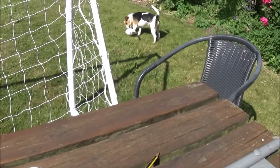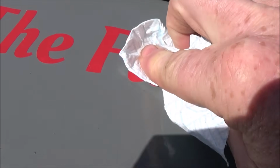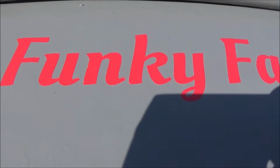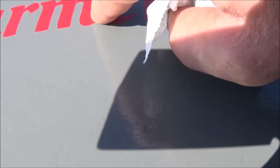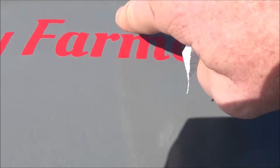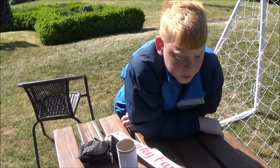Hang on, he hasn't got the one. No, the other one's. Don't let the dog have that. Right, and just rubbing these on now. We'll have a little look, and then we'll see this on the transport box later. That one there's coming off a little bit. Yeah, see, it's already peeling on there. This is the only thing about these stickers, they're not as good as painting, but I'm quite pleased with that, Harry. What do you think?